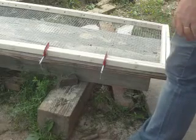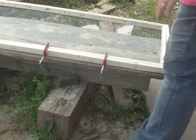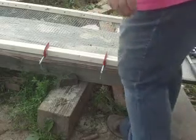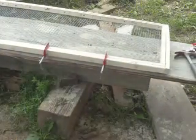Pilot holes so that I don't split the wood. This wood is not perfect. It's not perfectly straight. But it's what I've got to work with, and it was cheap. You know, you get what you pay for. All right, you don't need to see the rest of this. This is boring.